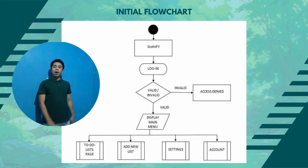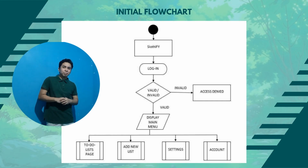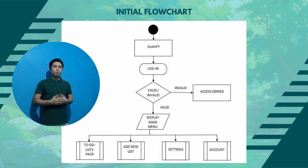So here we have the initial flowchart. It will begin on a login page wherein you will input your email address and your password. And when the email and password are both invalid, then your access will be denied. On the other hand, if both of them are valid, you will go to the display main menu. Here you can see a variety of choices wherein you can click each one of them. Each one of them functions differently.